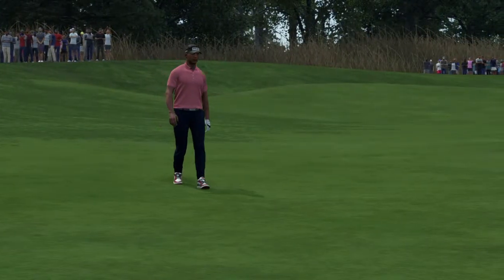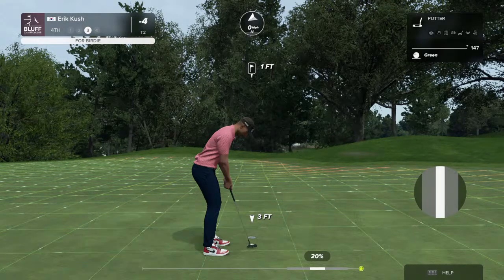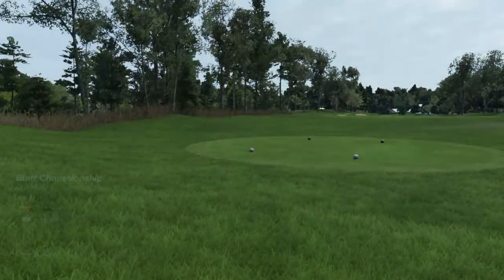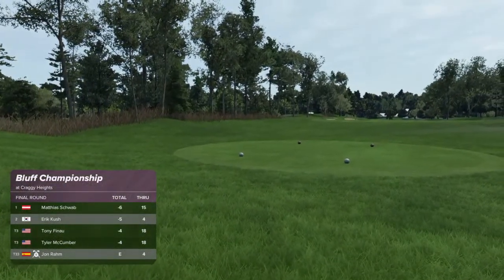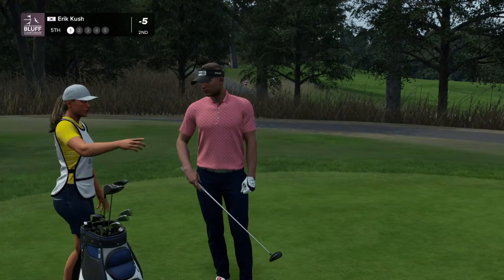Magical shot. Heck of a shot, setting up almost a guaranteed birdie. And they'll tap this in for birdie. Trailing by a stroke after that hole. It's time to step onto the tee here at the 5th.